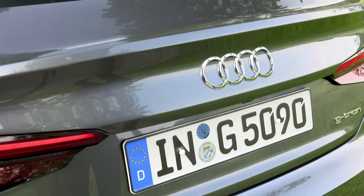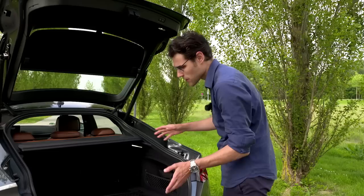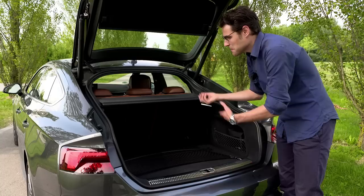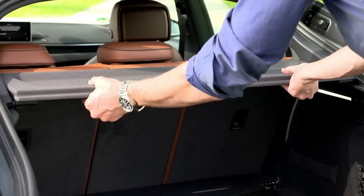Crucial for the A5 Sportback is that you have this hatch opening. So you have something in between an estate and a sedan. You don't have the small hole as for the sedan, but you don't have the square shape of an estate. So you could say best of both, it's very well usable for a sporty and elegant car, that's for sure. This is just another cover you could also remove like this.